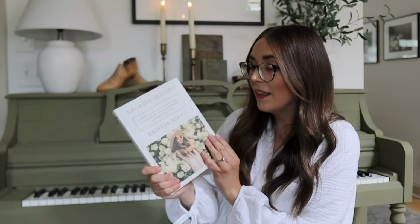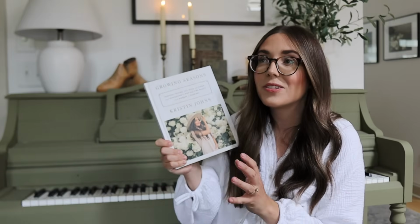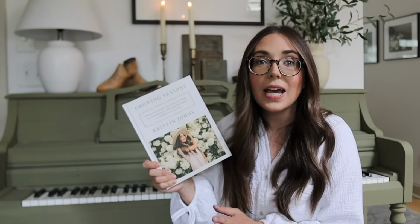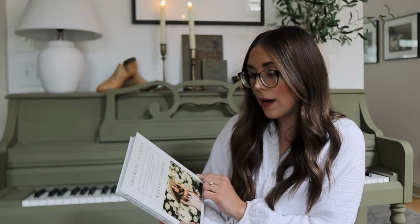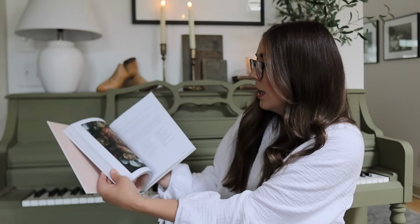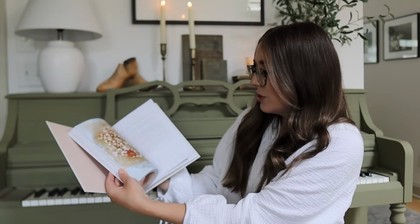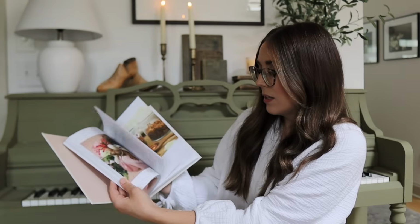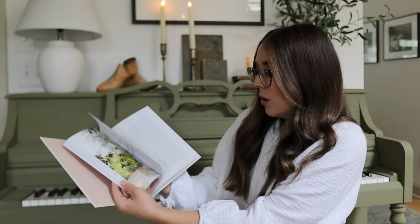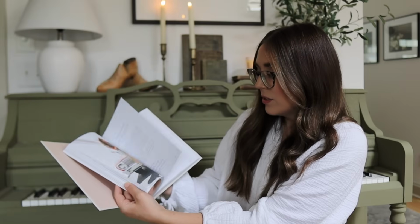quick. But I love Kristen Johns. I listen to her podcast every week and I love her YouTube channel. She's just so sweet and down to earth, but she has a gorgeous home. This book, Growing Seasons, is more about recipes, DIYs, and there is a little bit of home decorating inspiration in here too. So I did grab this just because it does have little sections for each season, with a recipe for each season, with a little bit of decorating inspiration, and it's just super cozy.